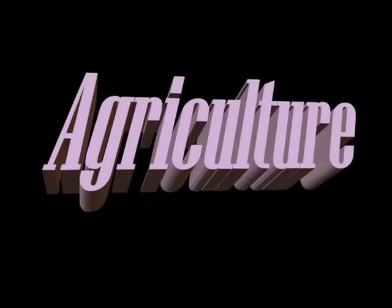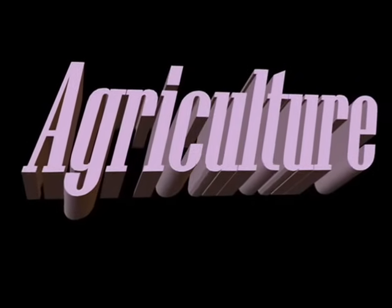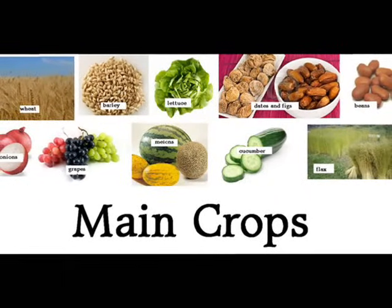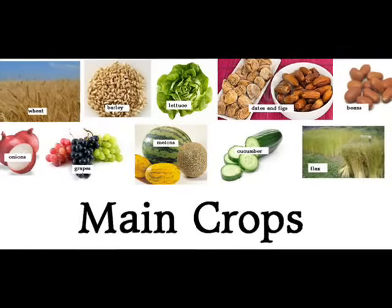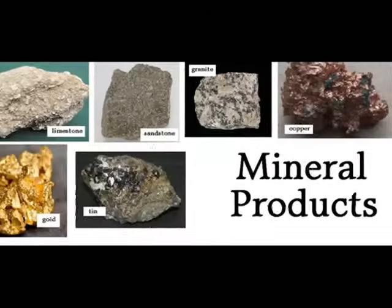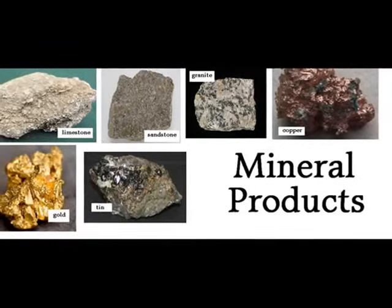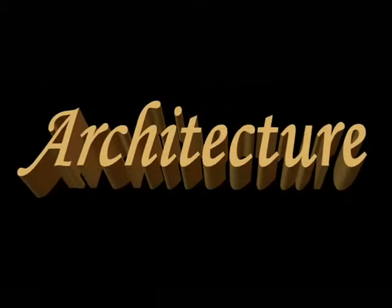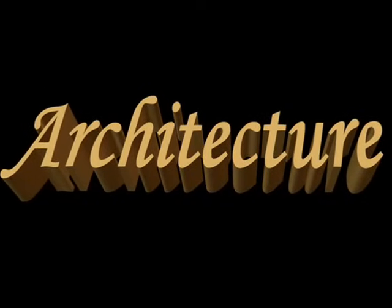The agriculture shined in ancient Egypt, as the Nile River provided a great water source for harvesting. The main crops consisted of wheat, barley, lettuce, beans, onions, figs, dates, grapes, melons, cucumbers, and flax, which was grown to produce linens. Mineral products were found in Egypt as well, like sandstone, limestone, granite, copper, gold, tin, and multiple gems.